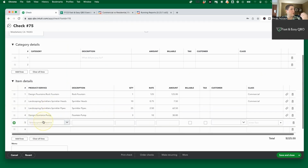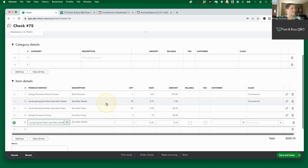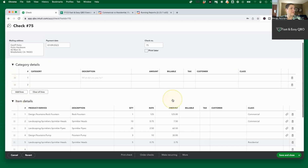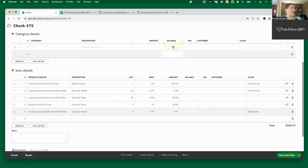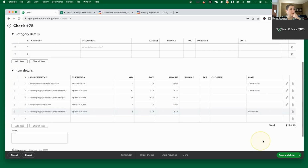Okay, so we're creating a fifth row. We're doing sprinkler heads. We're going to change the quantity to 5. And then we're going to make it residential. Oops, I closed my grid. Okay. All right, now we're going to click Save and Close.